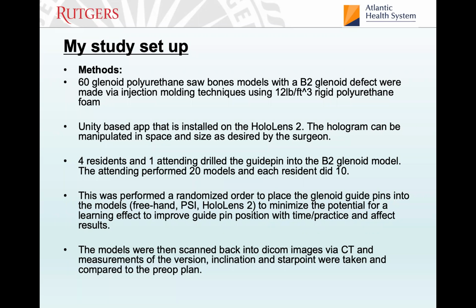I had four different residents and myself. We drilled different guide pins into this B2 glenoid model, and I performed 20 and they performed 10. We did this in a randomized order to prevent a learning component. If you just do all of your mixed reality at the end and you've already done seven other attempts, you might be better on your last three. And I can look at that and say, oh, mixed reality is great, but that's probably not an accurate way of looking at it.